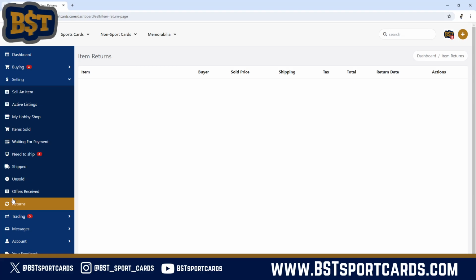You have to request a return within 72 hours, and it goes through us, and we make the decision. We don't have a cookie cutter sort of decision-making skill. Each one, we're going to have to take in why it's being returned, is it a fair and reasonable request, and things like that.